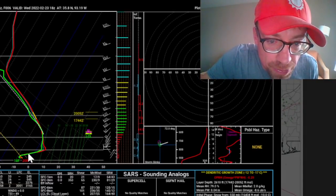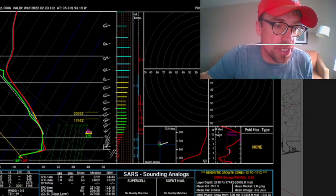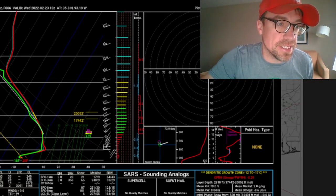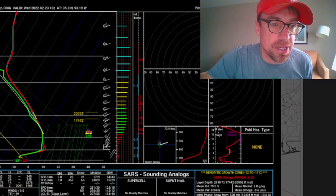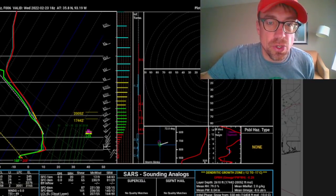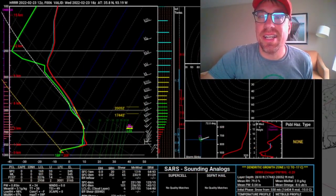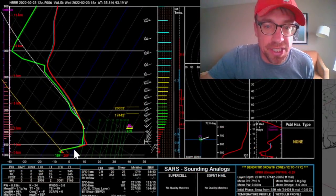And look at that classic warm nose in a deep, cold layer at the surface. To me, that looks like more of a sleet sounding. You have a slightly deeper cold layer at the surface. Your warm nose, definitely not as prominent. And that's why I'm going to be hedging just a little bit south.